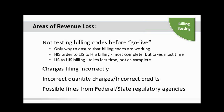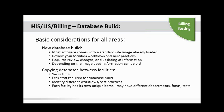Possible fines from federal and state regulatory agencies. CMS requires providers to bill accurately using the appropriate CPT and HCPCS codes and to report units of service performed. In addition, CMS requires that providers maintain documentation to support the level of service billed. Ensure that all systems capture all appropriate documentation, and ensure that the EHR documents all testing accurately in the patient record.